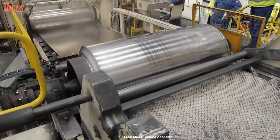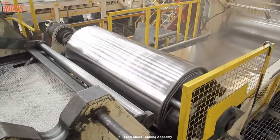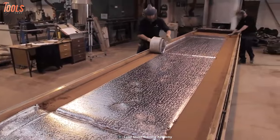Okay, now you're going to watch how lead gets manufactured. To produce lead, companies follow the traditional way and their own technique. However, you can see it on your own.